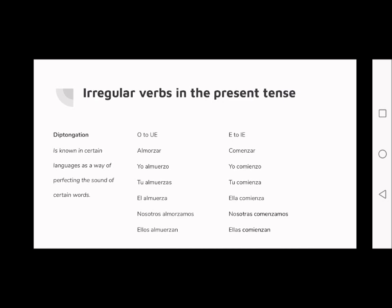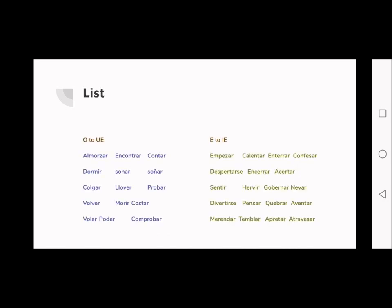So if you notice from the E, we go to IE. Yo comienzo, tú comienzas, ella comienza, nosotras comenzamos, ellas comienzan. Depending. Only for specific words, okay? So here I'm giving you a list of the most important words that follow this specific rule, okay? I'm gonna give you the pronunciation so you hear them and you can repeat them on your own.